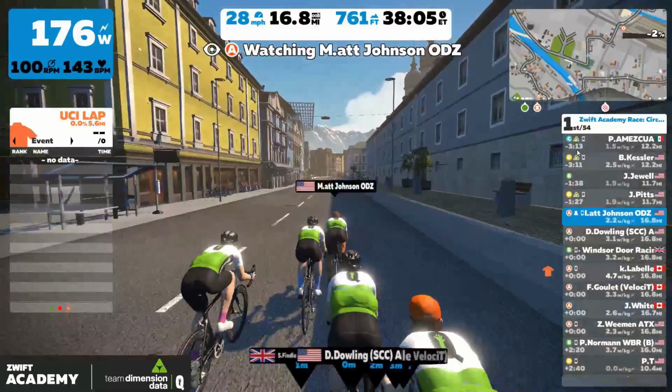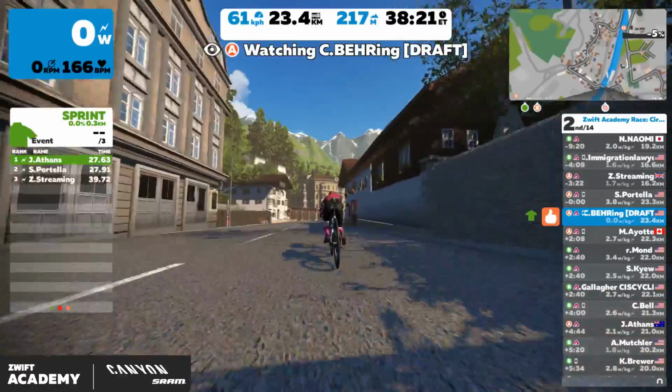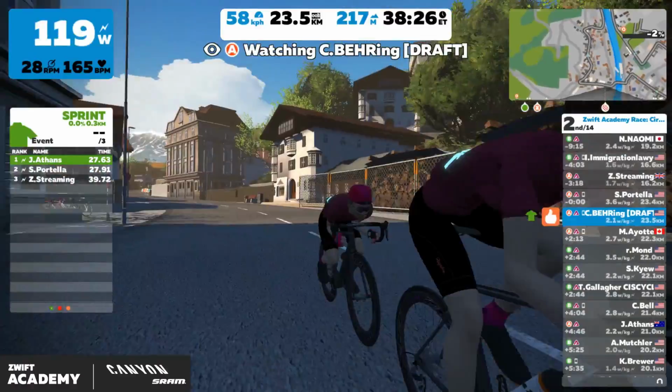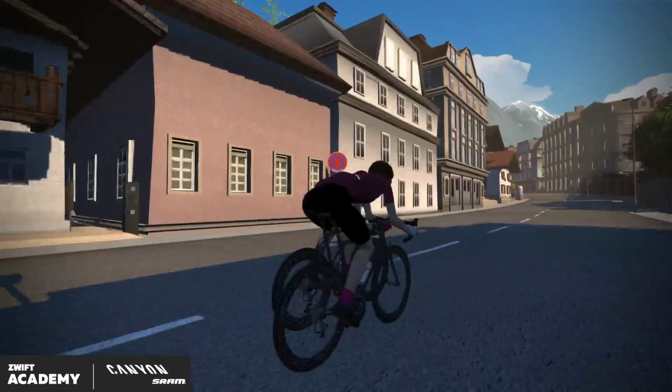Back in with the women, though. Let's go ahead and see how things are going over there, as we do have all together, actually. This is interesting to see. Portela and Barry now, still on the front, on their way down the climb. The attacks aren't too serious. Ayotte here now, as you can see, 2.7 watts per kilogram, a little ways back.